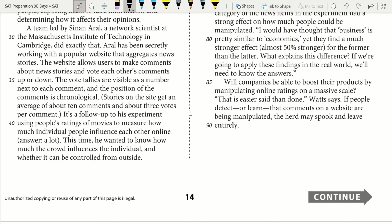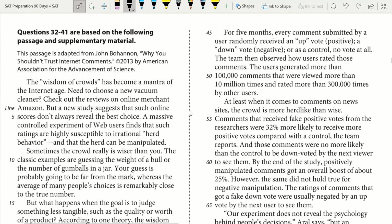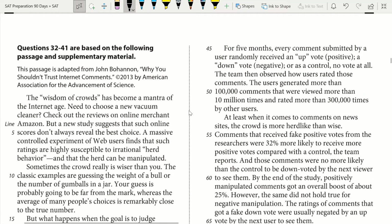Stories on the site get an average of about 10 comments and about 3 votes per comment. It's a follow-up to his experiment using people's ratings of movies to measure how much individual people influence each other online. Answer: a lot. This time, he wanted to know how much the crowd influences the individual and whether it can be controlled from outside. For 5 months, every comment submitted by a user received an upvote (positive), a downvote (negative), or as a control, no vote at all. The team then observed how users rated these comments.